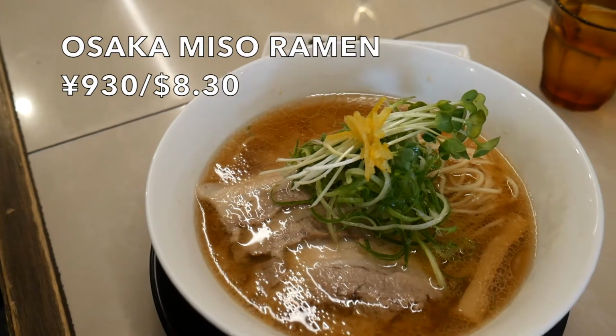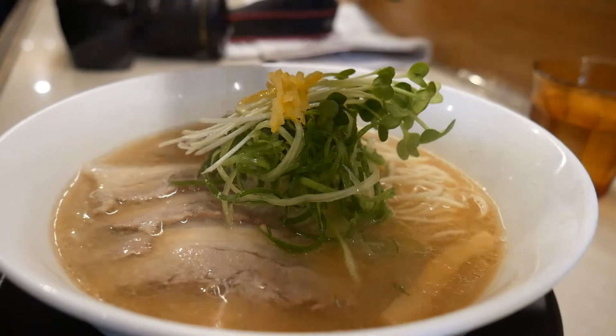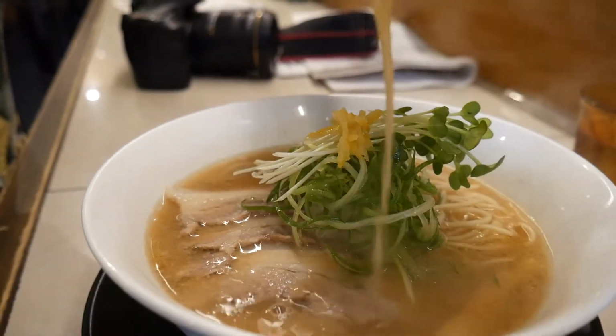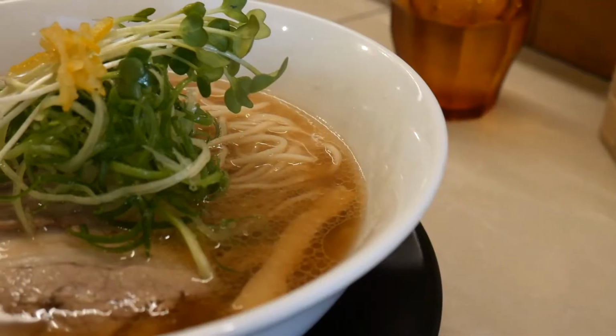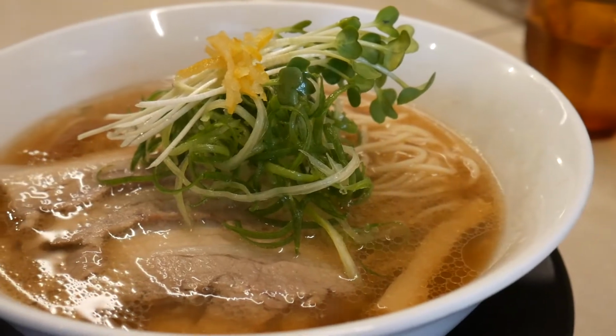I have ordered the Osaka style miso ramen. The broth is a lot lighter than the first one that we had. It looks really stunning. That miso flavor is so strong. So miso is fermented bean paste, and you can really taste it in that broth.